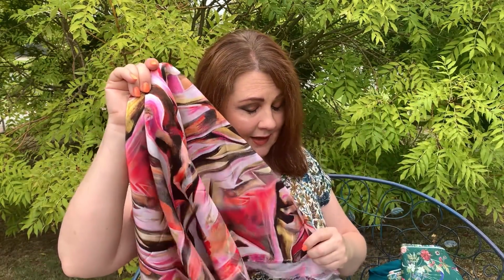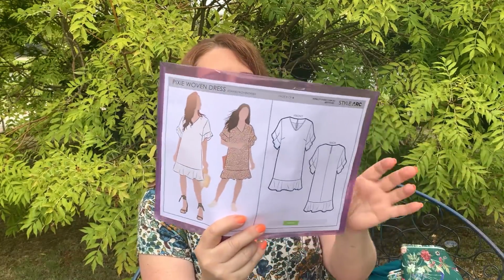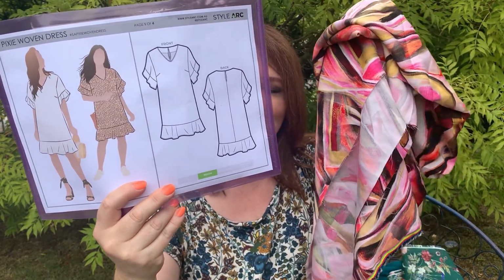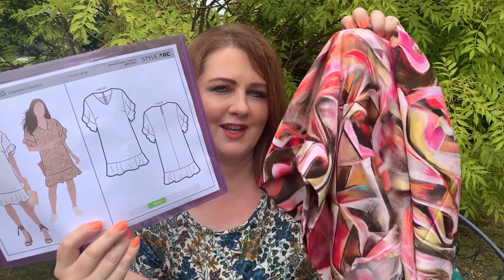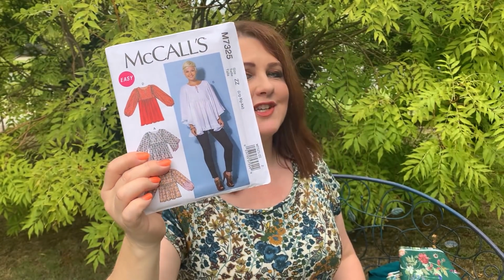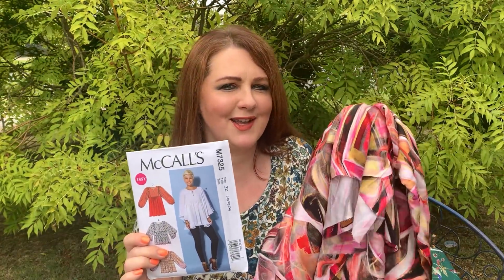So far, my plans for that one, the first one would be the Pixie woven dress from Starlark. I think that would look stunning in that fabric. And I also think it'd be great to wear trans-seasonal, maybe with tights underneath and a little cardigan over the top. But I also think it would look beautiful in this McCall's blouse 7325. I have seen this on the internet. It's actually a very popular little blouse. It has quite a few options, so I'll take it as it comes and I will see how I feel on the day, and whatever inspires me, I'll make either one of those.